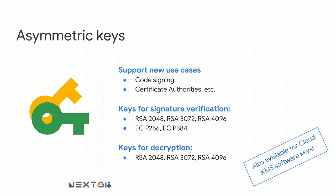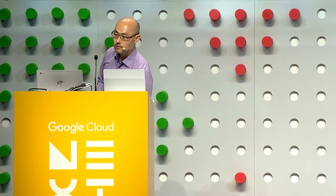And I want to point out, there's a box right on the bottom right corner, that this is also available for Cloud KMS in the software. So everything that I've discussed here in terms of asymmetric keys, you're free to do this as well in the software if you choose to just use something that's more globally distributed and cheaper and faster. Okay, any questions about that? All right, cool.